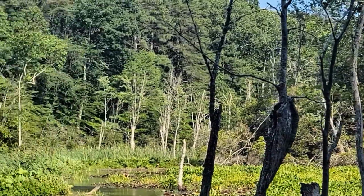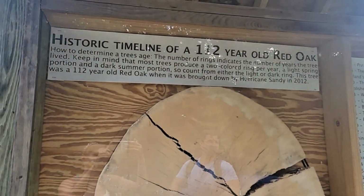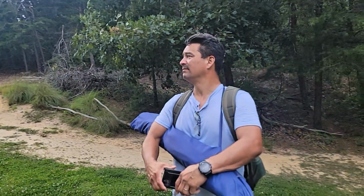Now I'm going to give you a quick little tour of our hotel room and the premises around. There aren't a lot of amenities, but it does the job and it's very budget friendly. So as always, I like to give you a quick little tour of the room where we stay. So this is Island Inn in Piney Point, Maryland.